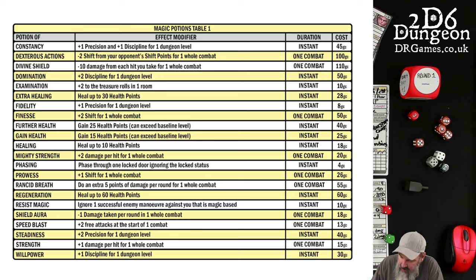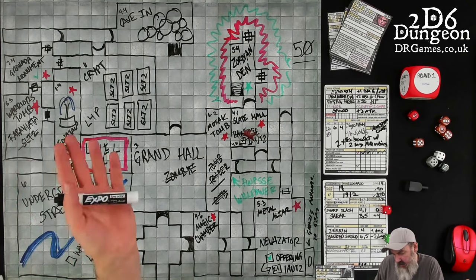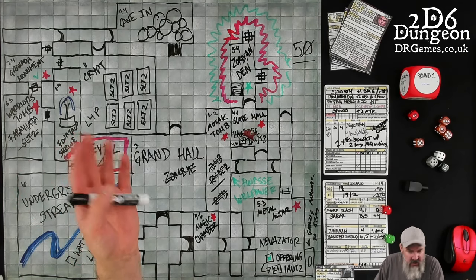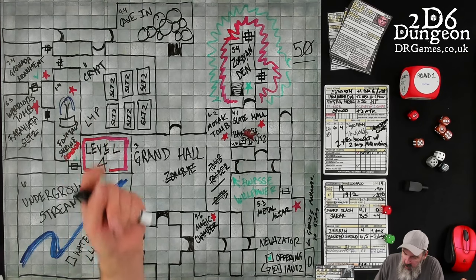Maybe I can heal up. I can drink a potion. Well, I'm not that hurt yet. An extra strength. All of those say one combat. Like I have to drink them in combat, right? It doesn't say I don't have to, right? It doesn't say I can't just drink it now and go charge in. I feel like I'm going to be in combat any second now, right? So what if we did this?